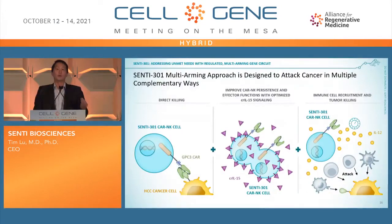We think it is one of those examples of a target that's fairly clean, which is why we're using that in this situation. We're also combining that with two additional sets of payloads. We've designed a novel version of IL-15, which we called CR-IL-15. One of the unique things about this IL-15 is it has both autocrine and paracrine signaling activity. So that allows us to stimulate not just the NK cells themselves, but also other cells in the tumor microenvironment, which can respond well to IL-15.